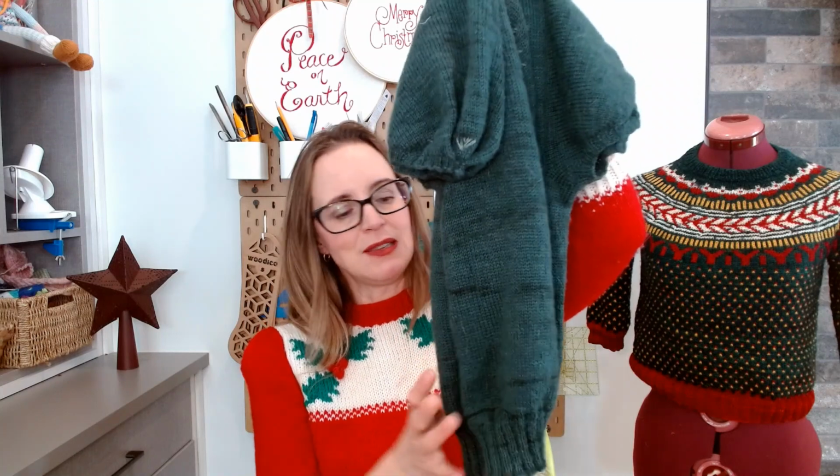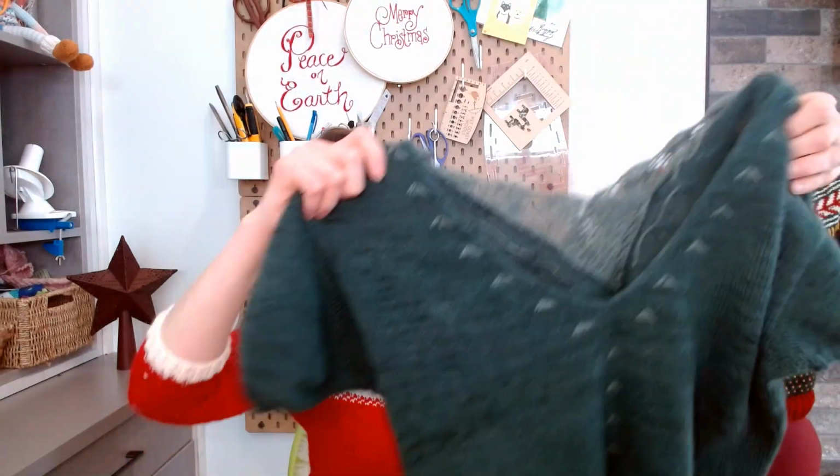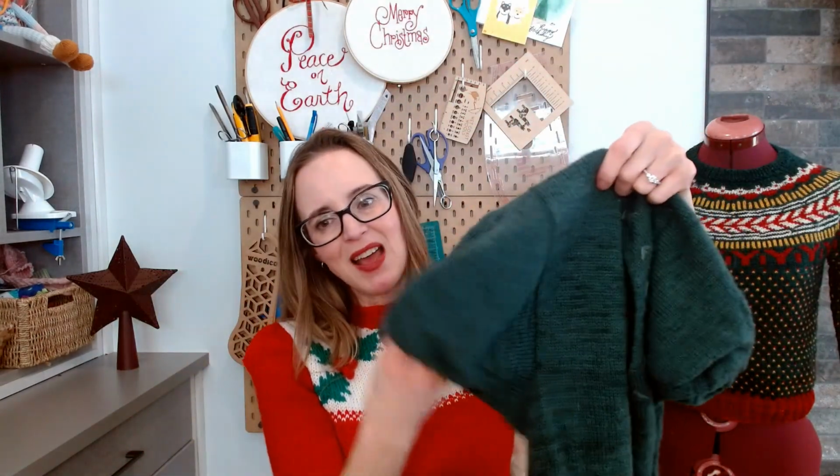I have made a few modifications. I decreased the last few rounds before the ribbing, and I added more ribbing just to make it a little bit more of a vintage inspired top. And again, it's got these gorgeous puff sleeves. I really do like puff sleeves.